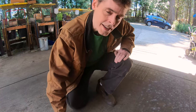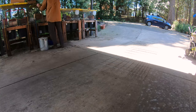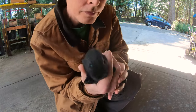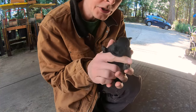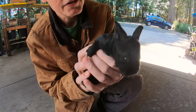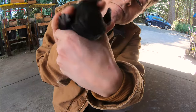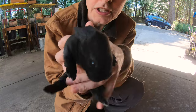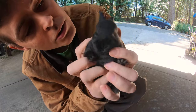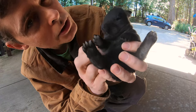And now, it's time for a baby bunny break. These little guys are just at the super, super cute stage. They just recently opened their eyes. Little chubby, happy little bunnies. Cuteness itself, aren't ya? Oh, it's okay. Too cute. Too cute to believe.